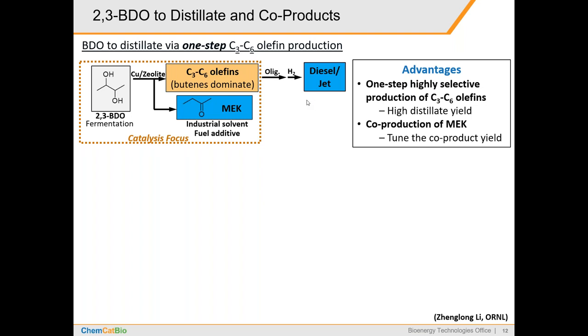So this pathway offers advantages like we can have a highly selective production of these mixed olefins, which can result in high distillate yield. Meanwhile, we're able to produce co-products like methyl ethyl ketone as an industrial solvent or fuel additive. So for our catalysis, the focus really is on the first step.